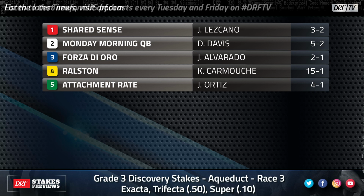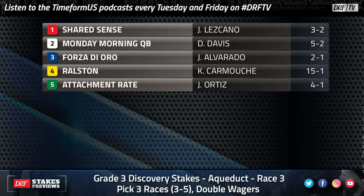One long shot in there, the number 4 Ralston, who does appear to be in a little bit tough. Morning line favorite, number 1 Shared Sense, a Godolphin homebred, trained by Brad Cox. He's won a couple of grade 3 races at this distance already this year. He's certainly a horse who makes a lot of sense, exiting a pretty nice win for him at Remington Park in the Oklahoma Derby at the end of September. 94 Beyer speed figure for that victory is a career best for him.